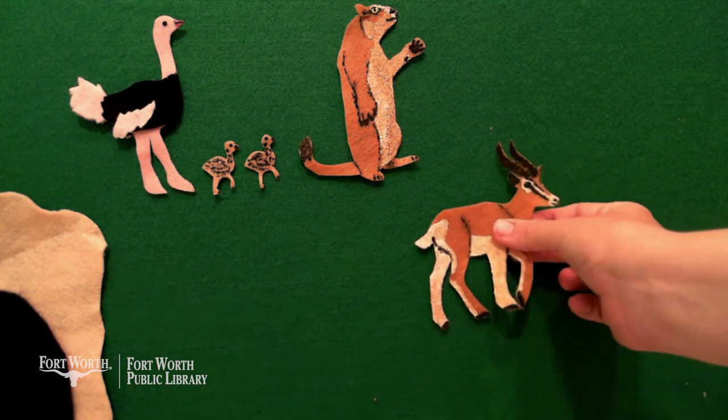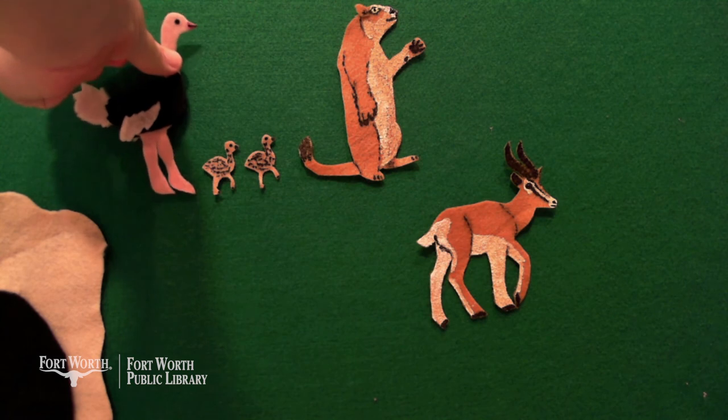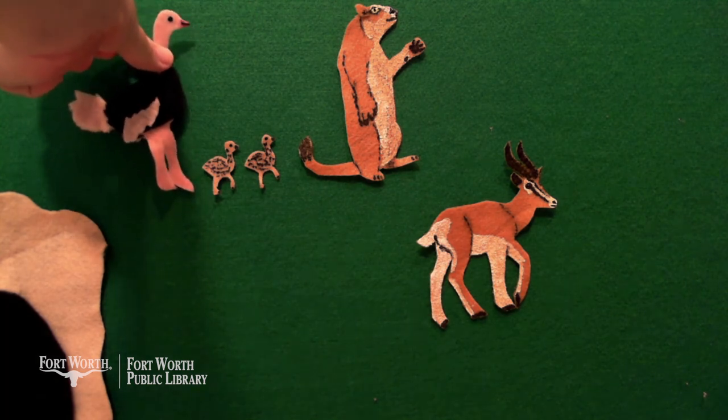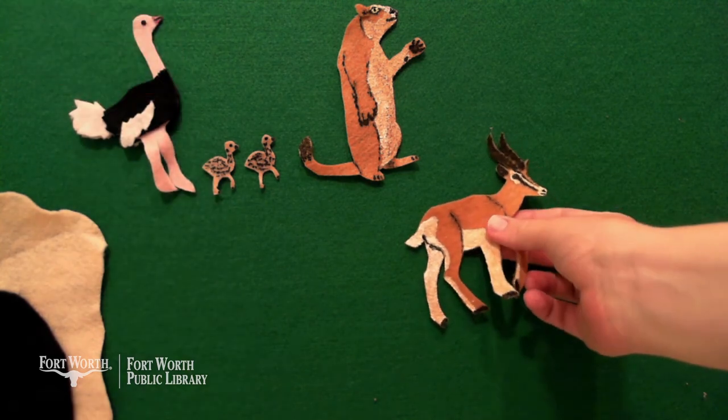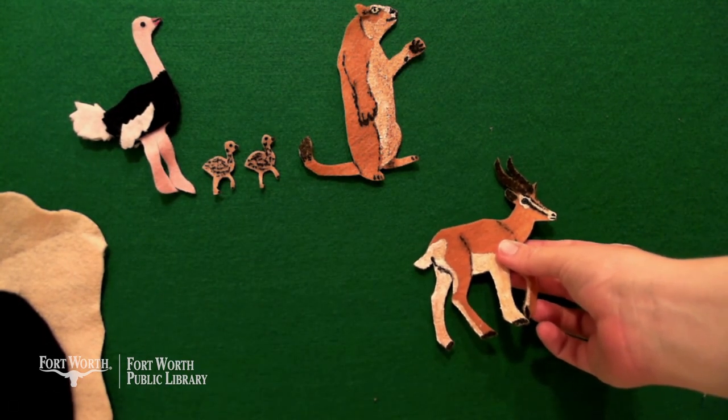As they walked, they met Gazelle. Mama Ostrich said, Gazelle, you have long and powerful horns. Look, Lion has stolen my chicks. Will you please help me? And Gazelle said, I wouldn't argue with Lion even if she said that the moon was her baby.